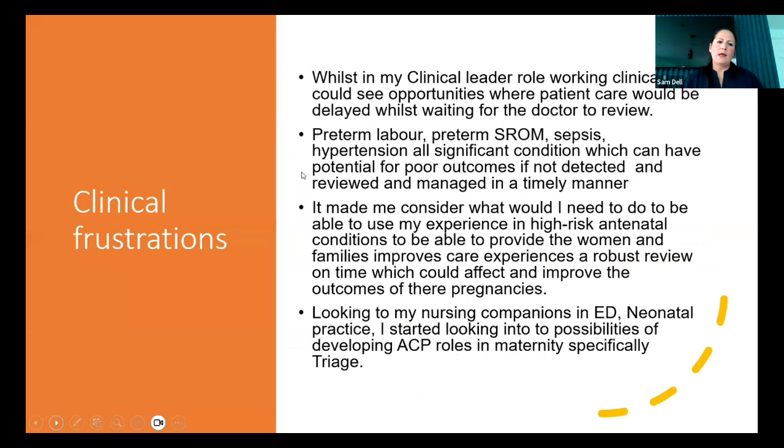So what can we additionally do? People often ask me. When I was training, in my leadership role, it was often quite frustrating. You'd see a patient, you'd have all this experience, but we couldn't necessarily step in and make the clinical decisions on patients when we knew what the outcomes would be. So it made me consider what we would need to do to utilize our known experience in high-risk antenatal conditions and provide the women and families with the care, with a robust review on a time frame that could actually improve their pregnancy outcomes.